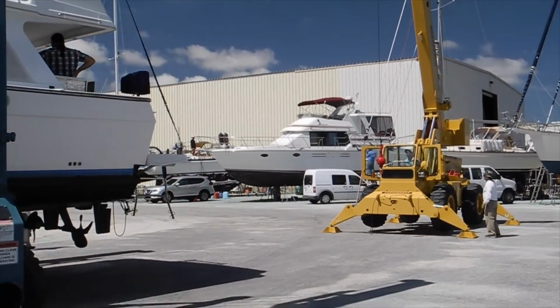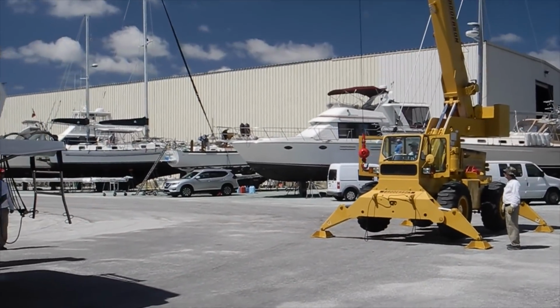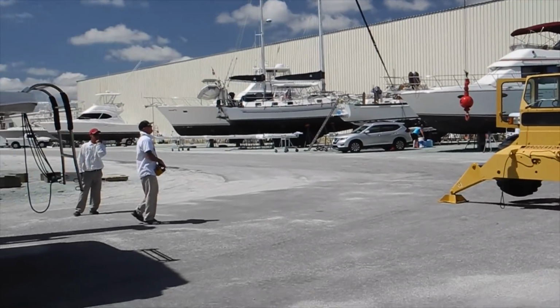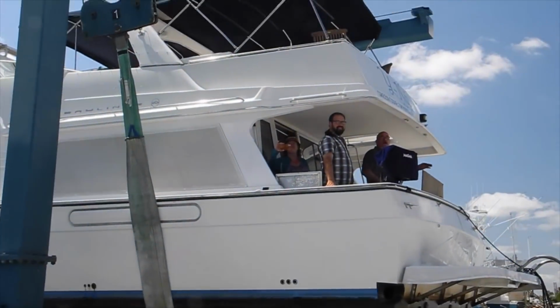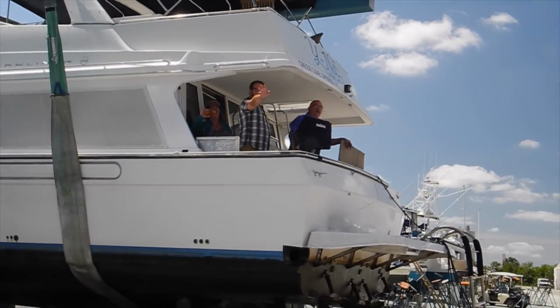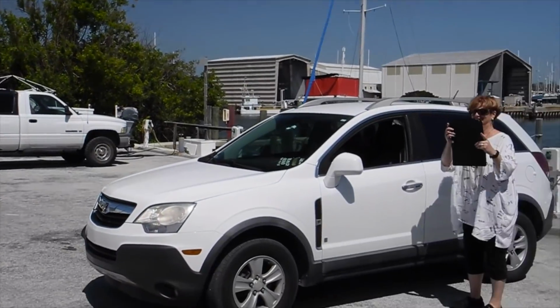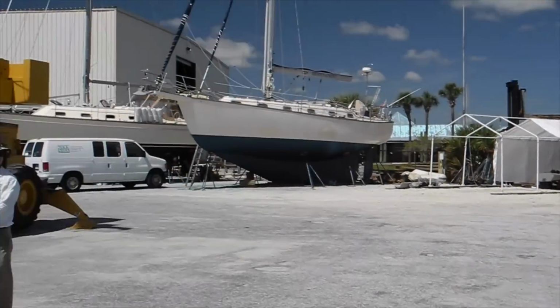That's Rick operating the crane, general manager of Cracker Boys here in Fort Pierce. That's Teak on the right. Sean with the yellow box. Everybody's got cameras waving to everybody. And here's Elise, Captain Elise, and her father in the car, 89 years old.